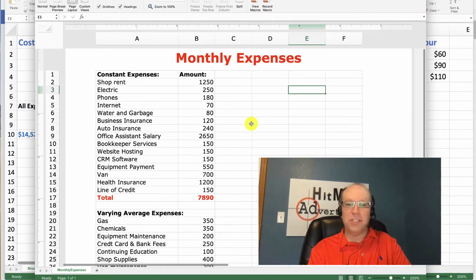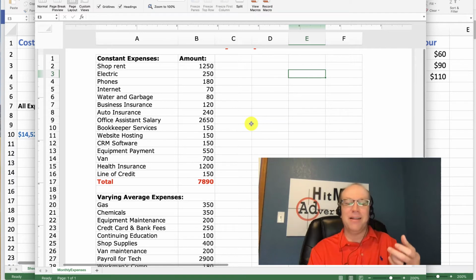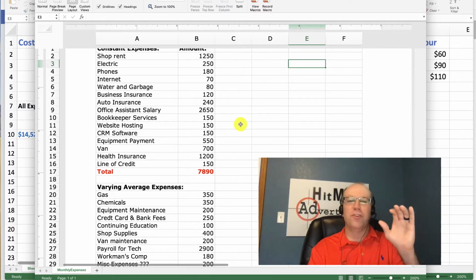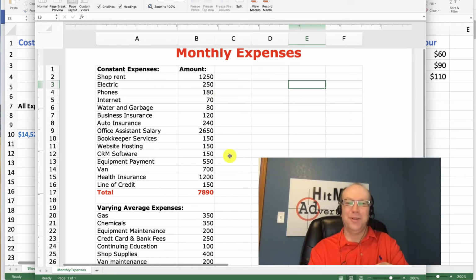If you don't, then you can never really know what your profit is and where your profit is at. So we gave you this spreadsheet, and again, this is based on a two-truck company that's fairly profitable. In this case, there's at least one cleaning technician full-time. There's also a full-time office assistant. Your prices are going to vary for all of this. So again, your job is to just put your actual expenses in here.